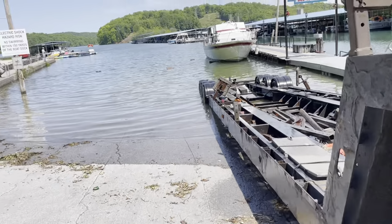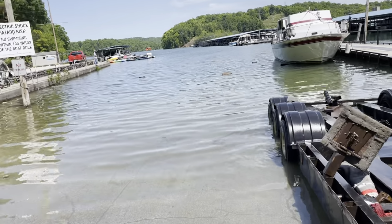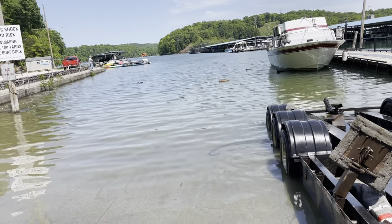Guys, the trailer got a bath. We lost a couple pieces of wood, and my toolbox. We didn't really think we'd have to go that deep, but we did.